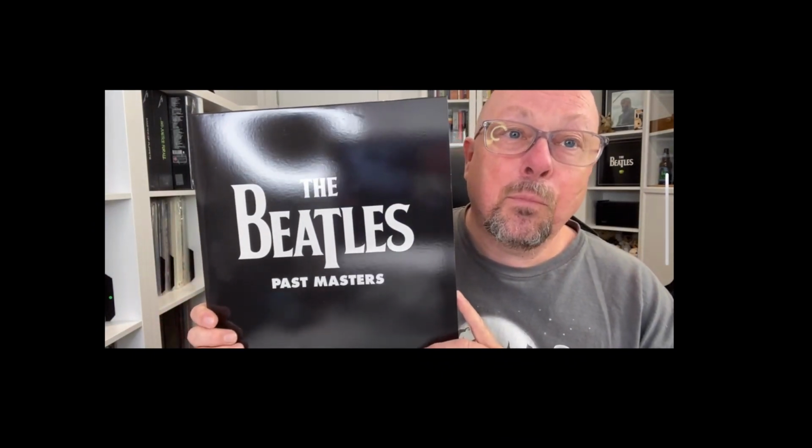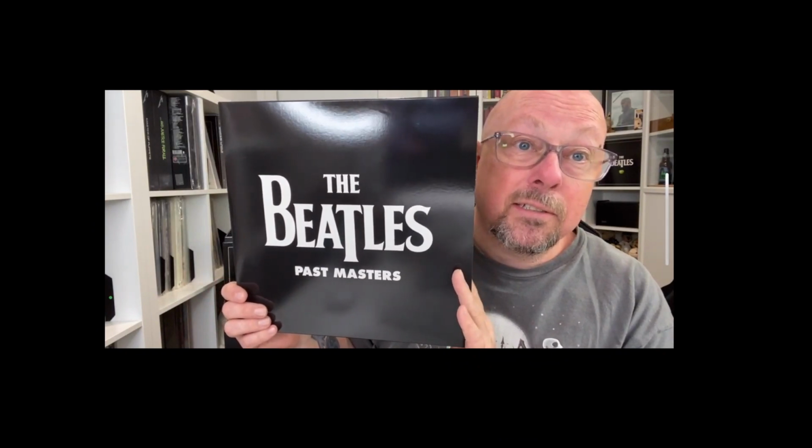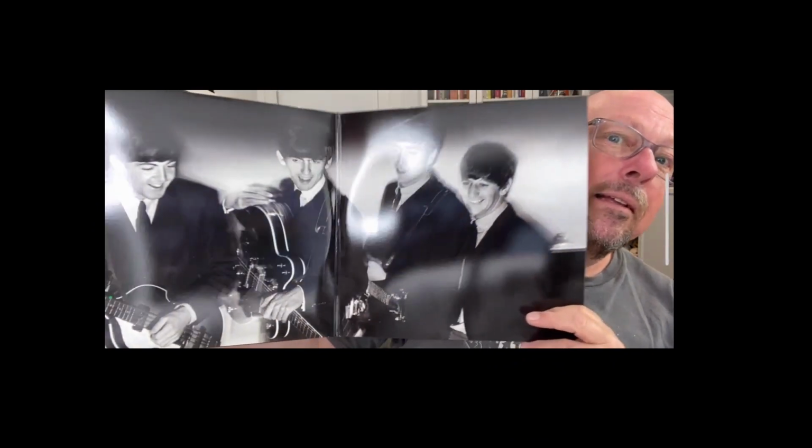So, is that it? Well, not quite, because this box set holds another little surprise at the end. The Past Masters set. Now, the Past Masters set was released in 1988 to commemorate the release of the Beatles CD collection being released. But it came out on double CD, but also, here it is, on double album. There's a lovely picture of the guys.